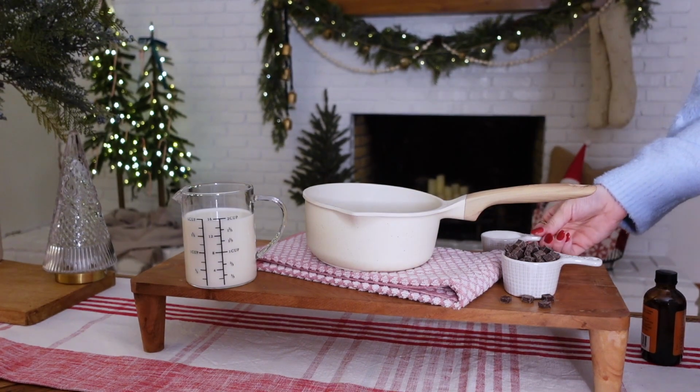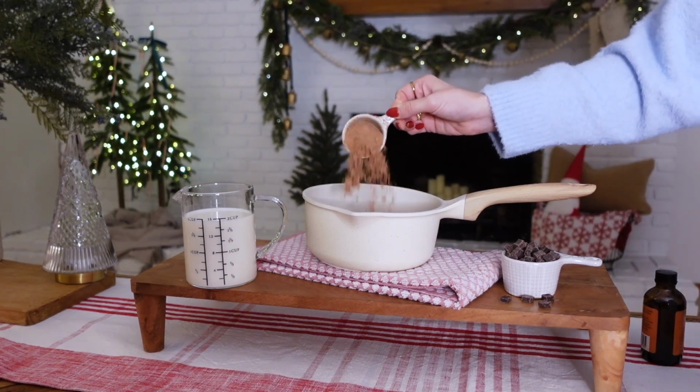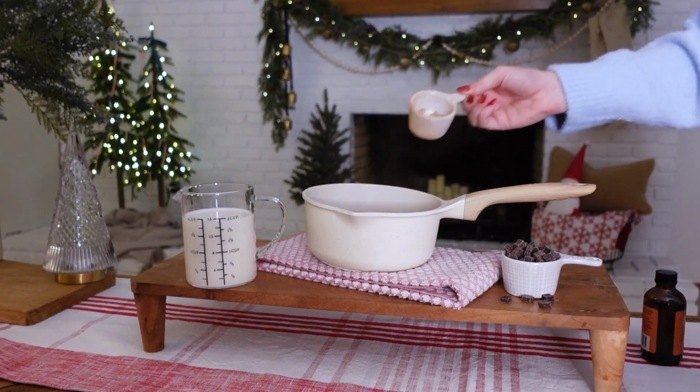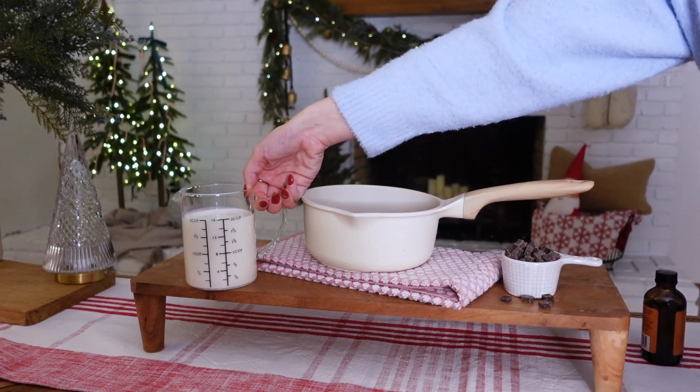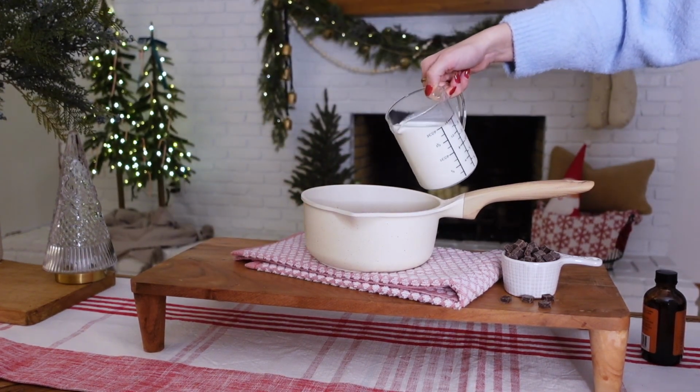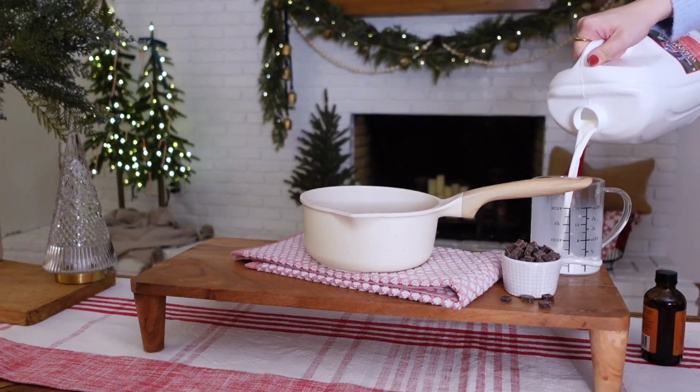And of course, we could not have a winter drinks video without some sort of hot chocolate. So this one is my favorite. It is absolutely so decadent and so delicious. Very chocolatey, thick. It is so good.